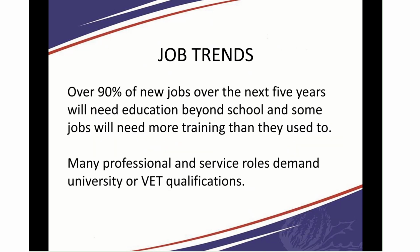Job trends. Over 90% of new jobs over the next 5 years will need education beyond school, and some jobs need more training than they used to. Many professional and service roles demand university or VET qualifications. So looking forward beyond Year 12, there's a likelihood that students will need to do some extra form of training, whether that be through TAFE or through university or through pre-apprenticeships.